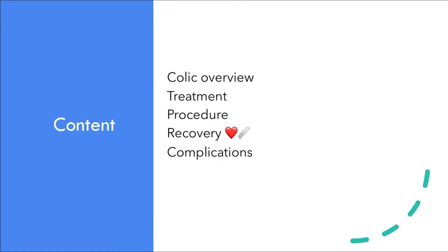So some of the things that we will be covering today would include an overview of how colic occurs and what actually causes the pain, the treatment out there that's possible for this condition, the surgery and how it is carried out, the recovery process, and finally, the complications, which is always an important part of any surgery.